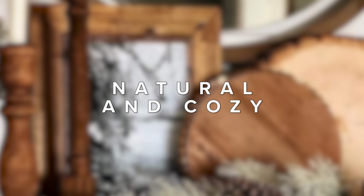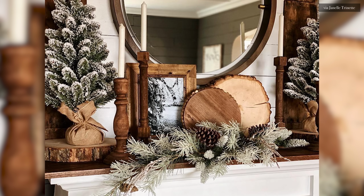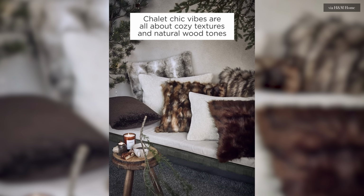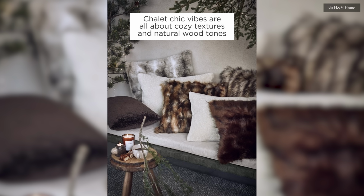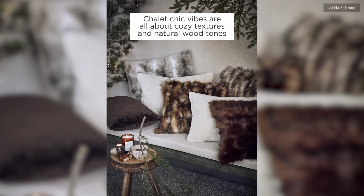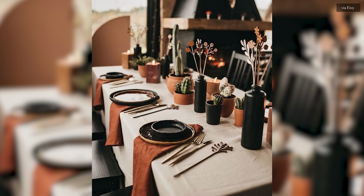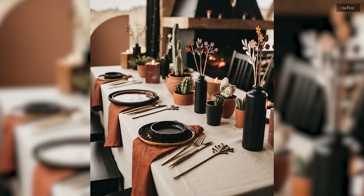Moving on to natural and cozy. Think natural woods, bead garlands, flock trees. It's still minimal but elevated with all the earth tones and cabin vibes. I like to call this look chalet chic. All the texture comes from faux furs and sheepskin rugs. But if you're in the desert versus the mountain, try linen tablecloths, cactus centerpieces, and terracotta earth tones to bring in the warmth of the holidays.